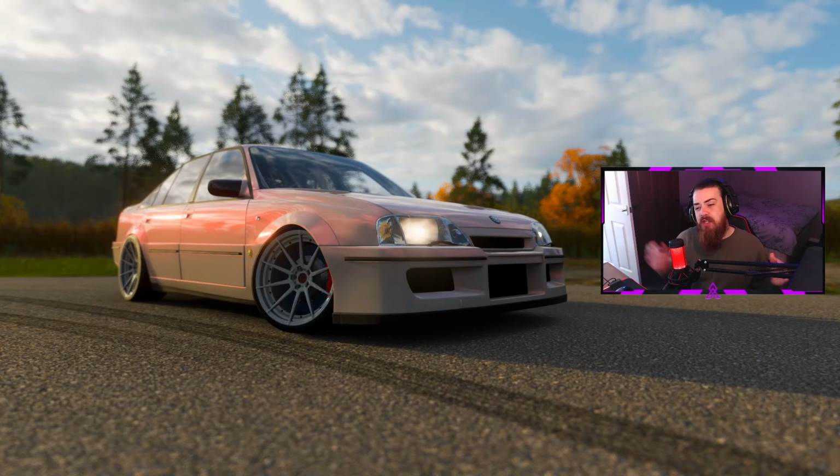Now, another car that you may not expect on this list, but it is up there with possibly one of my favorite cars in the game. It is the Vauxhall Lotus Carlton. If you don't know what this car is, it is so beautiful to look at.